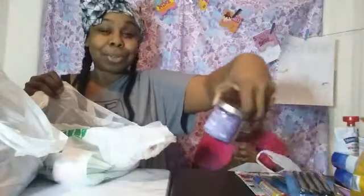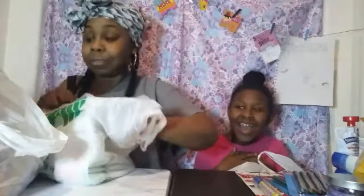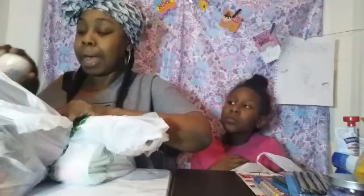I also picked up another unicorn candle. I love these candles. They're so cute to me, so I had to pick up another one of those. Well, I bought those other two for you, and that one's for me. Mm-hmm.